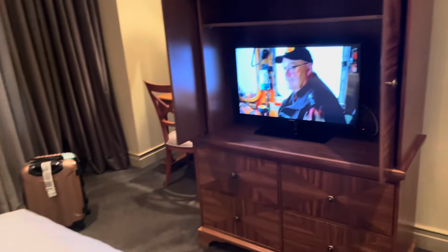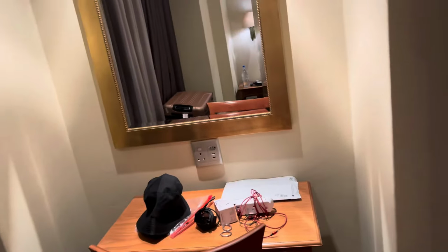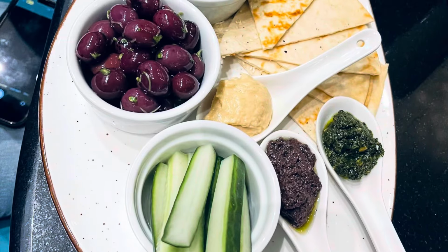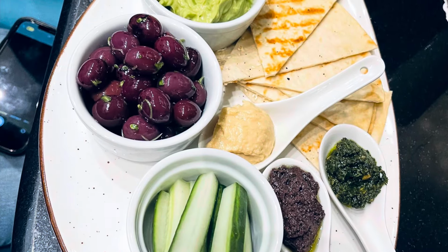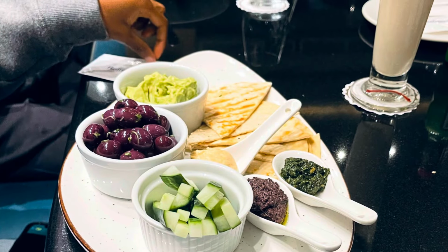Like, this is good living. There's my stuff there, and there, and there. And there's no porch or deck like the one bedroom that I just showed you, but it's nice, however. Really nice. Now let's talk about the meal that you saw us having before we went to our rooms.